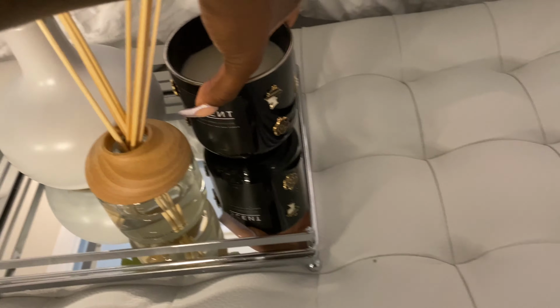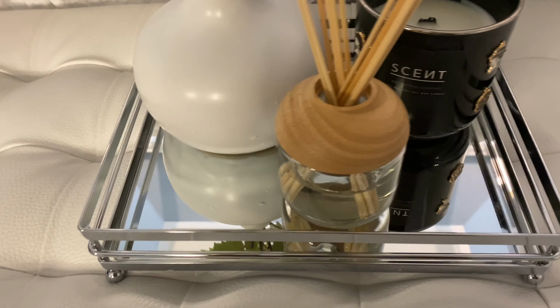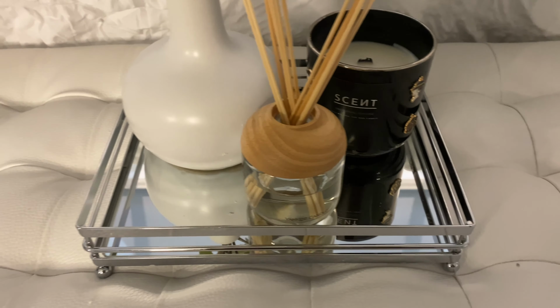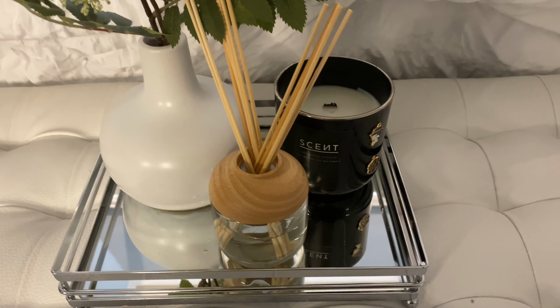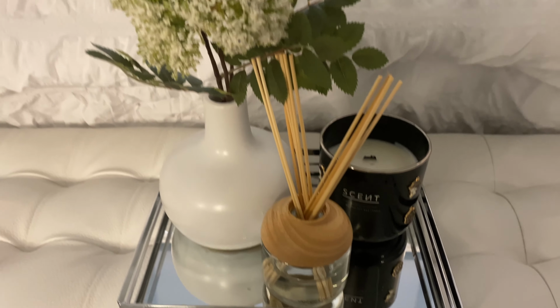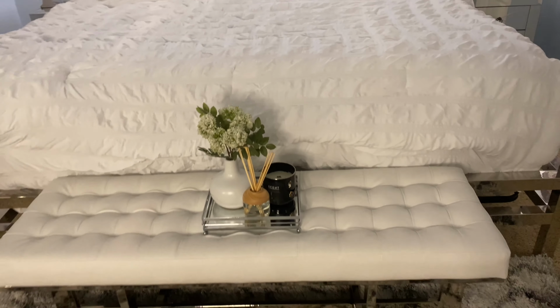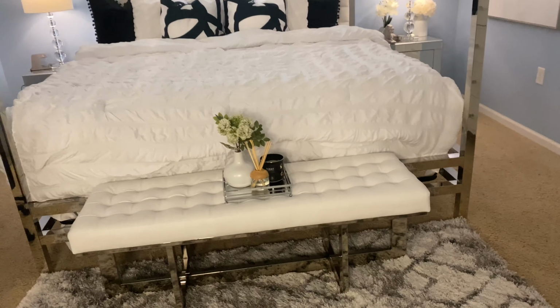So yes. And then next to that we have a diffuser. This is the pink sand diffuser. It smells amazing as well. My boyfriend actually recommended this scent because I was looking for more diffusers around the room, because it's strong. And then the plant next to it is from my local HomeGoods as well.